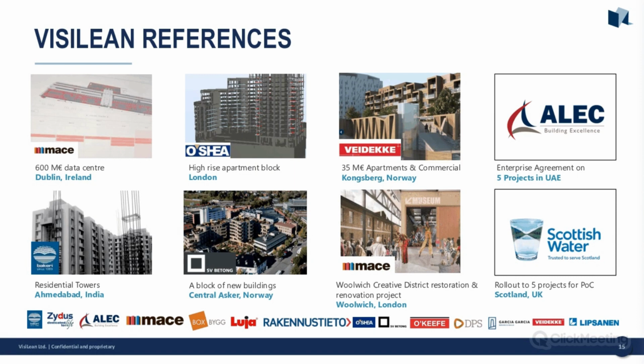So this is just an example of a few of the projects Visilean's working on. Like I said, we've got the data center in Dublin. We've got high-rise residential in West London. We're an enterprise solution for ALEC in the UAE across a wide variety of projects. We're on utilities projects for Scottish Water. And since this slide was made, we're working on Heathrow Airport, we're working on highways projects, and we're working on rail. I think the smallest it's been used on is like a Tesco Express, if you're familiar with those.